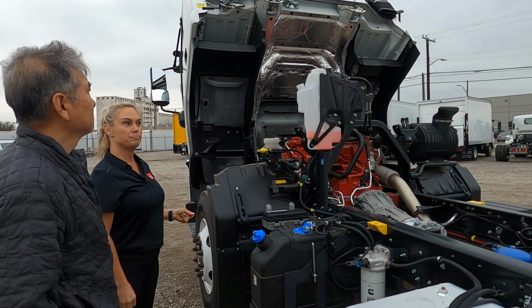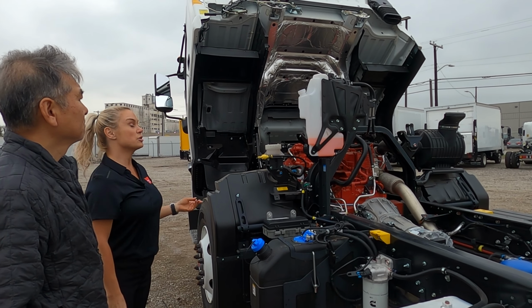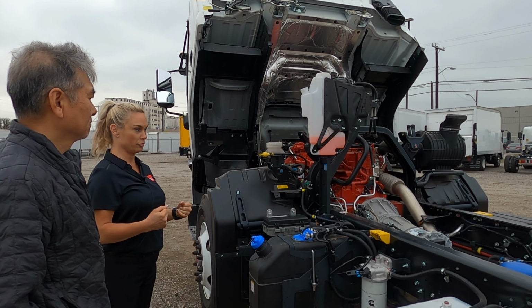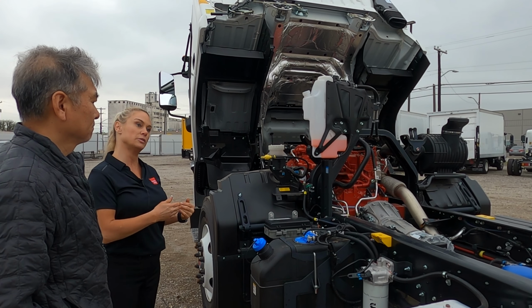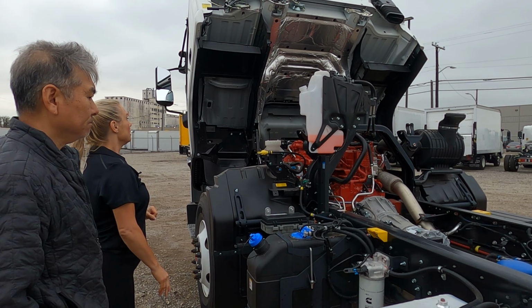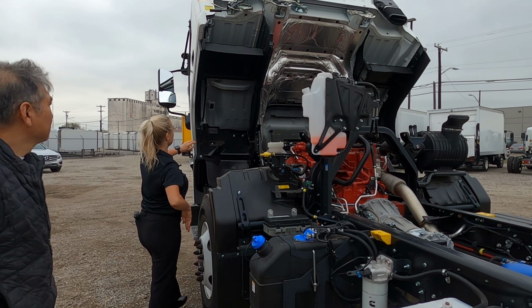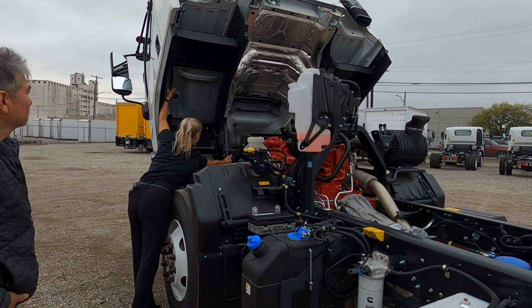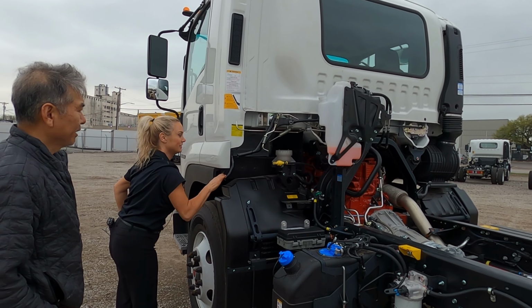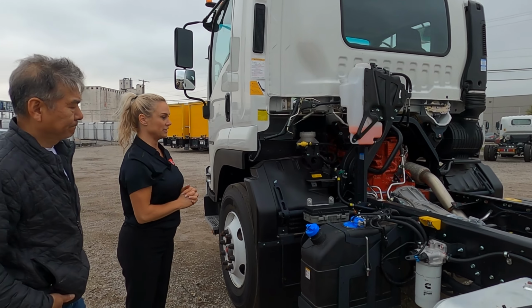automatic transmission with park pawl, so you will have a place for the park. Even though it does have an air brake, it also has where you can put it in park on your gear shift. Let's see, let me get this. And I'm female, so for me to be able to close that easily just shows you how easy it really is.